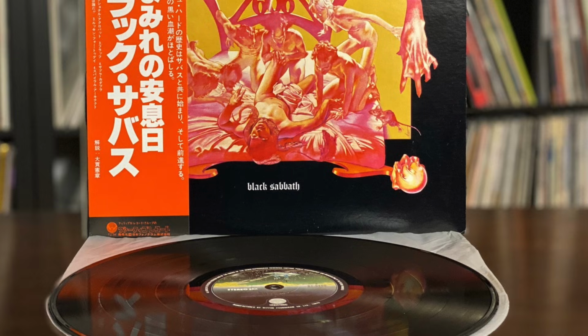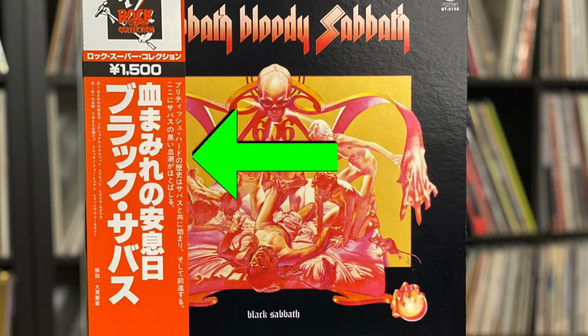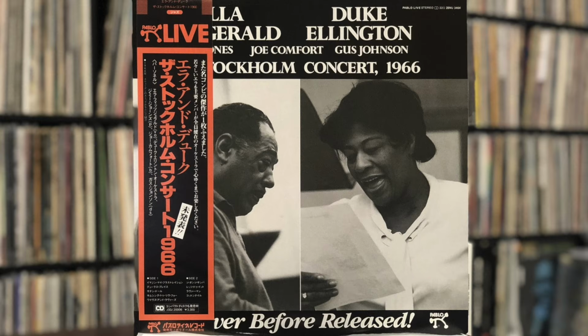Now, what exactly is an obi? Well, literally translated, it means sash. And basically, these sashes were little pieces of paper that wrapped around the album cover, usually on the left side, and contained information about that particular release. They served an important purpose because the Japanese labels wanted to keep all of the original English artwork on the covers without drastically changing anything, but they also wanted the Japanese public to learn more about these records in their native language. So the obi strip was really the perfect solution.